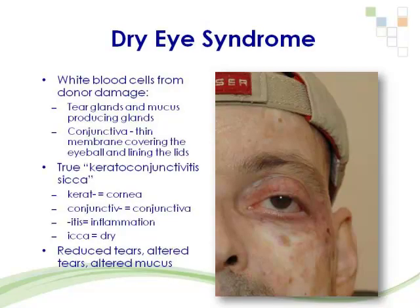So what we see in keratoconjunctivitis sicca is that kerato means cornea. Conjunctiva is that white skin-like membrane that covers the other parts of the surface of the eye. Itis is just inflammation, and sicca is dryness. So there's a lot of inflammation on the cornea and on the conjunctiva because the eye is so dry. And the reason you have this dryness is because there's infiltration of T cells into the lacrimal gland, which causes destruction of the lacrimal gland, and then the body doesn't make the tears appropriately anymore. We have reduced tears, altered tears, and dry eyes.